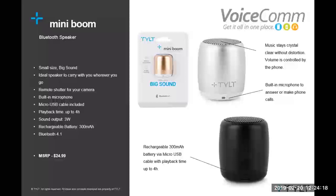It's got a great impulse buy price of $24.99, and it's a small little speaker that you can put in your pocket, backpack, purse, take it with you. It does have playback time up to 4 hours, and it does have a built-in microphone. This has been one of our best-selling pieces, mainly because of the punch it packs for its size, as well as the price point of $24.99. Currently, we have the Mini Boom in AT&T, Sprint, and Cricket. And again, this is a piece that once you demo it in the stores, it's an automatic sell.